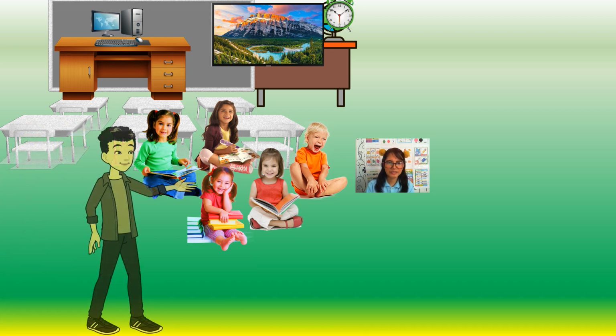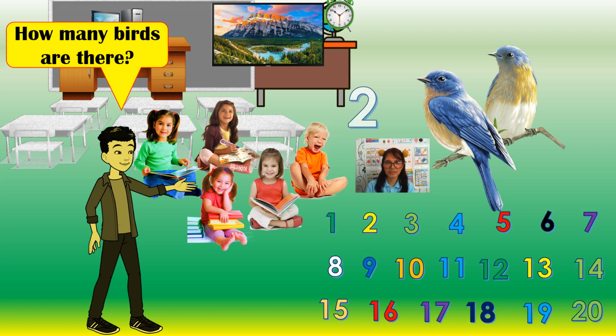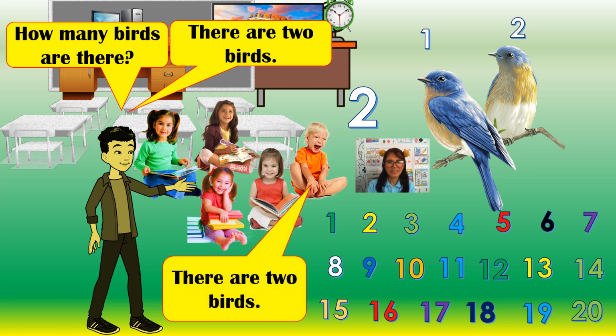Next one. How many birds are there? 2 birds. Let's count. 1, 2. Okay. There are 2 birds. Now it's your turn. How many birds are there? There are 2 birds. Very good.